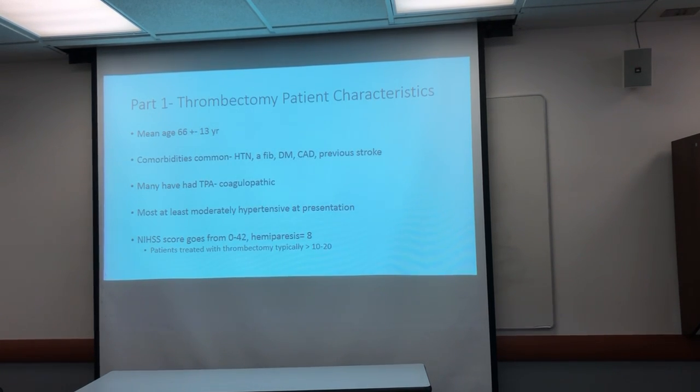Then they go through some of the characteristics of the patients. Their mean age is 66 plus or minus 13 years. They have a lot of comorbidities such as hypertension, AFib, diabetes, previous strokes, and coronary artery disease. Many have had TPA, and most are at least moderately hypertensive at presentation. Just for reference, the National Institutes of Health Stroke Scale goes from 0 to 42. A patient with hemiparesis has a score of 8. Most of these patients have a score of at least 10, so typically they're relatively significant strokes that are coming for thrombectomy.